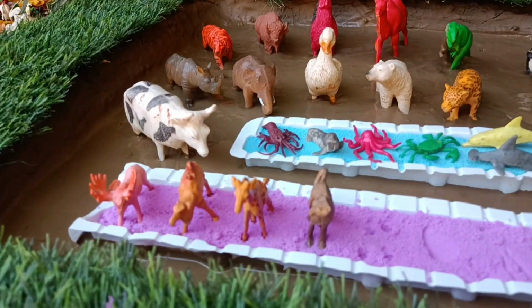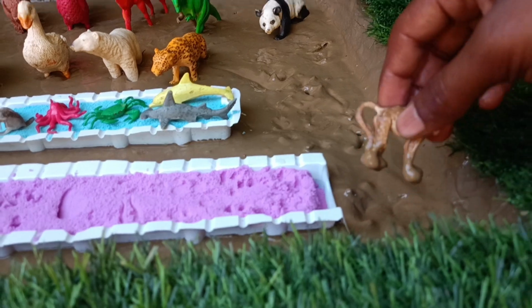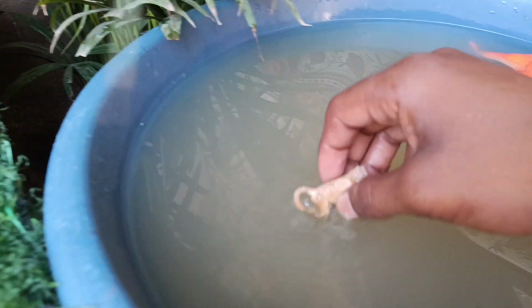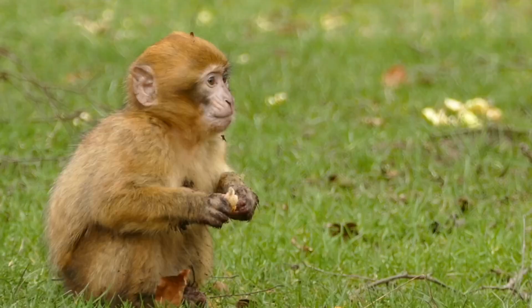Now you have the next wild animal, monkey. We also clean it by lying in the mud. Monkeys are known for their agility and intelligence, often using tools for various tasks.